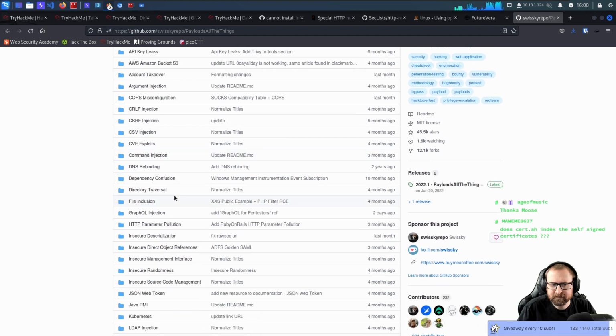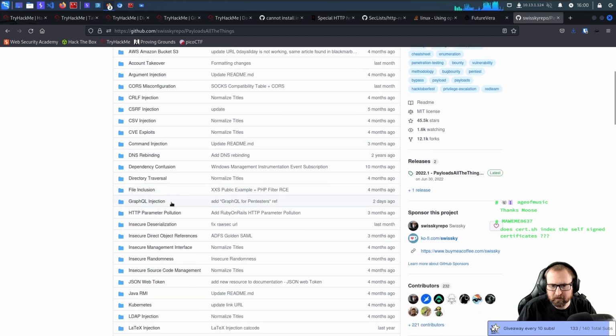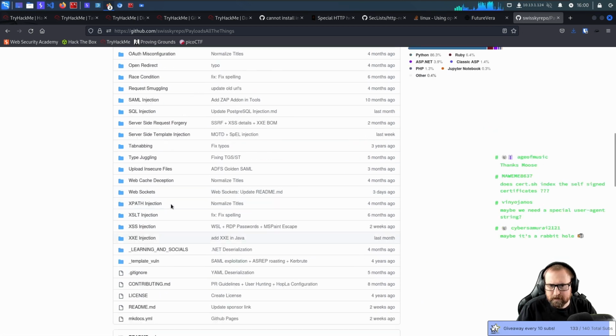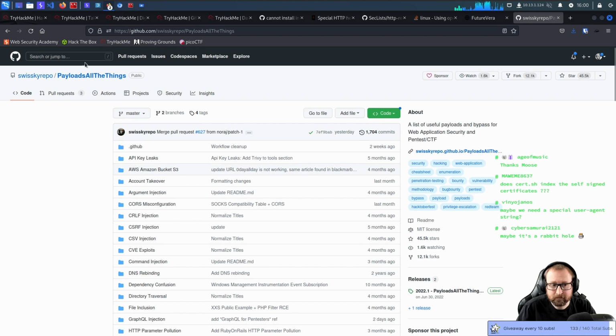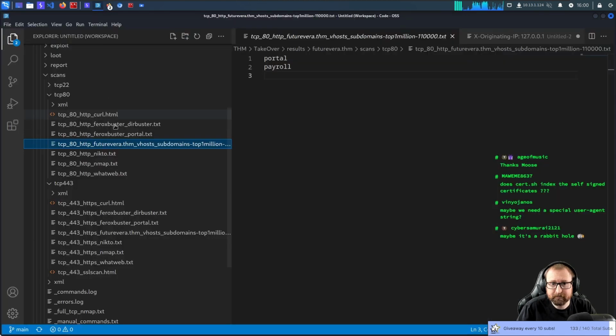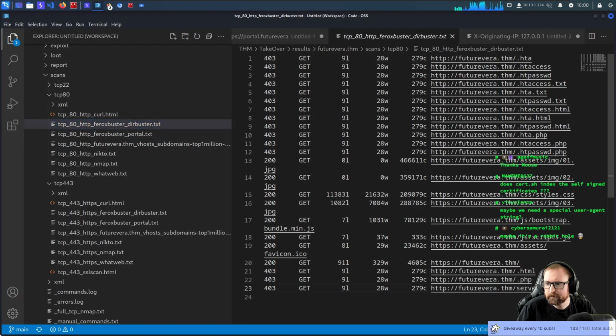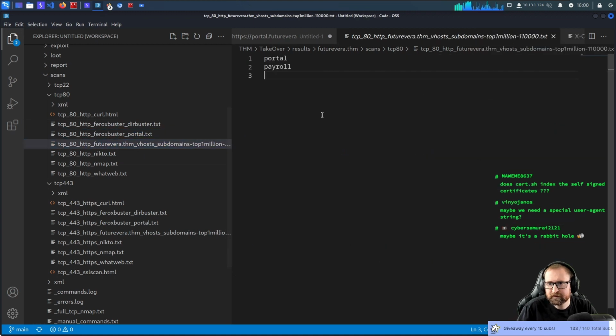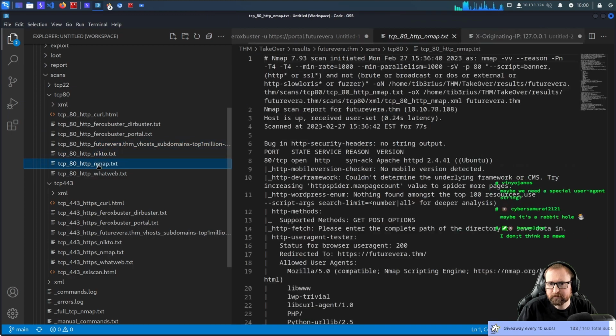Does cert or SH index the self-scientific? I don't know what you mean. Could be a rabbit hole, but then again, directory busting found nothing. These are the only two vhosts we found.